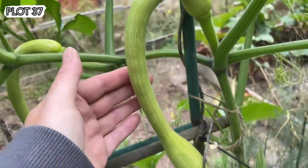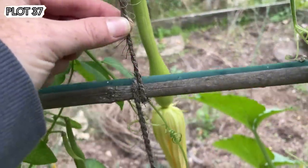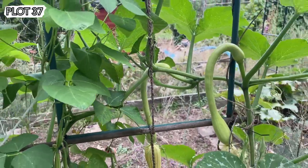But hello, look at my trombocinos. Are they not something alien and gorgeous? I'm so looking forward to trying them. Look at their beautiful tendrils. I'm so happy with those.